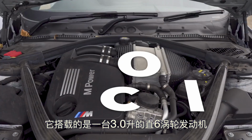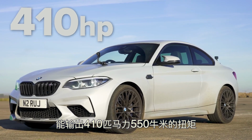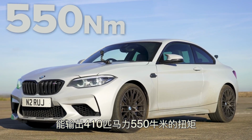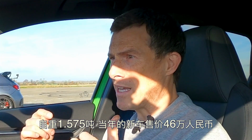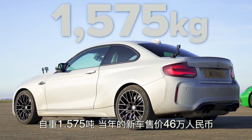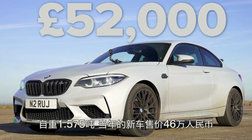Moving on to the BMW, 3-litre twin turbo straight 6, puts out 410 horsepower and 550 newton meters of torque. It's got a 7-speed dual clutch automatic gearbox, driving the rear wheels. It weighs in at 1,575 kilos. Costs, when it was new, you can't get it now, £52,000.